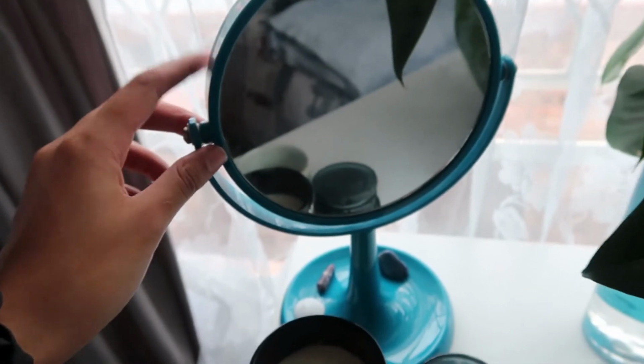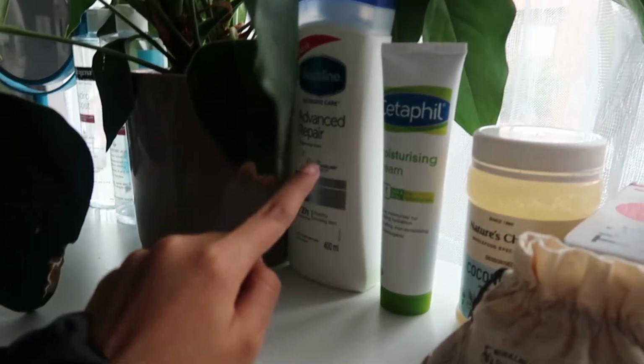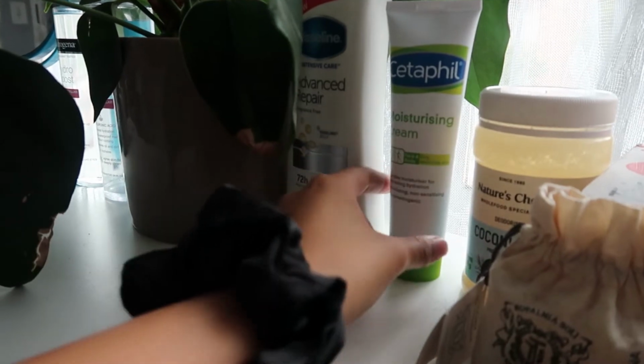And then I have my mirror. This is what I do my makeup through. This is a lily, I think. It's a very beautiful plant. This is from Woolworths. Nothing too exciting. This is the cream that I was using for my tattoo. This is my night moisturizer. Coconut oil to moisturize the body.